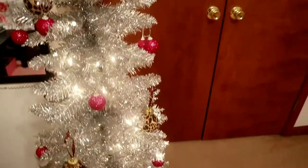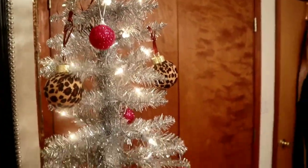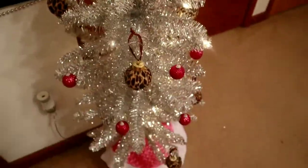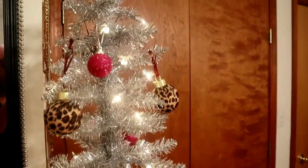And then here is my Christmas tree with my leopard ornaments on it. And it looks a little naked. I will definitely put more ornaments on it. But yeah, that is my room.